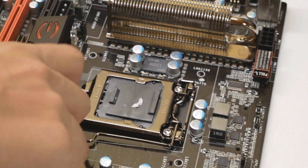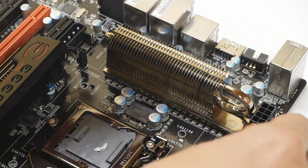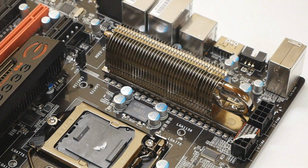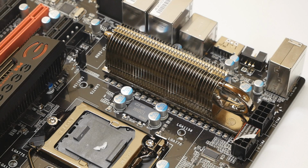And here we have two 8-pin CPU input power connectors. I actually ruined that one. I need to take it out with tweezers, but yeah, so this does actually use, I think it's the same Volterra 10-phase digital PWM that is being used on the EVGA GTX 285 Classified, and I think also on the X58 Classified. It's supposedly pretty good VRM design.